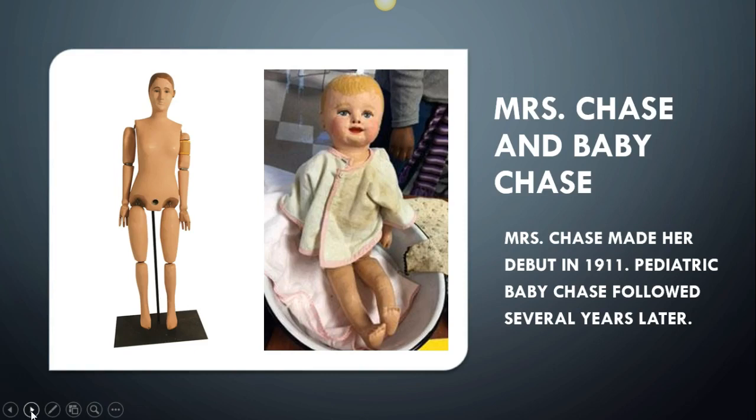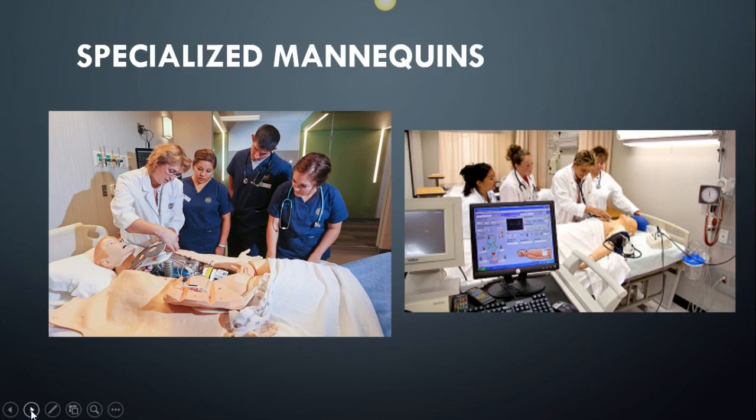Modeled and named after her creator, Martha Jenks Chase, Mrs. Chase stood 5 foot 4 inches and featured stitched knees, hips, elbows, and shoulders. 3 years later, she acquired an arm injection port and an internal reservoir. She and pediatric simulation baby Chase dolls remained ever present in nursing schools for 6 decades. Specialized mannequins with realistic breathing and heartbeats replaced Mrs. Chase in the 1970s. Computerized, gender-specific simulators that bleed, blink, cry, and react in real time have recently proliferated.